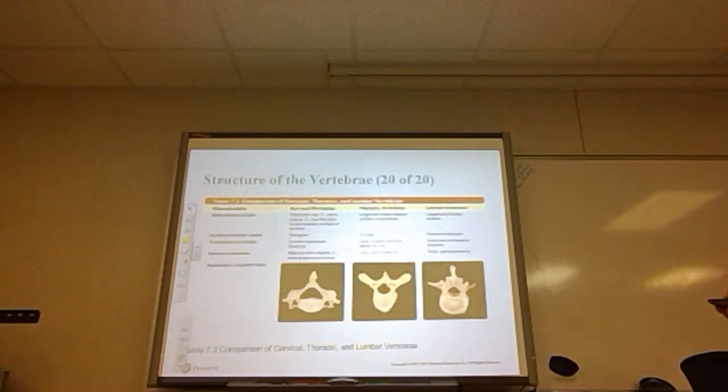So, structure of the vertebrae. Body size and shape. The cervical vertebrae are small and oval. Thoracic vertebra, large and heart-shaped. And the lumbar vertebra is the largest, in kidney shape. That's the body. The vertebral foramen is triangular in the cervicals. It is circular in the thoracics, and then it's sort of a flattened triangle here.